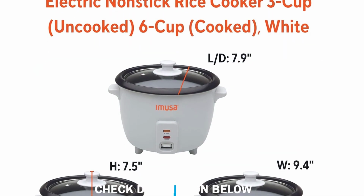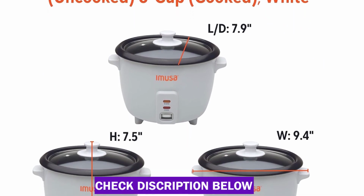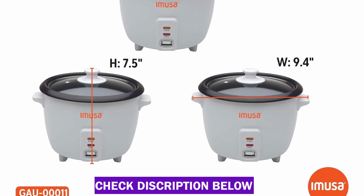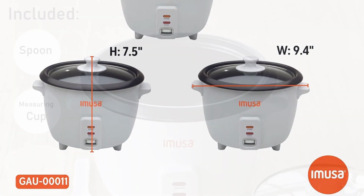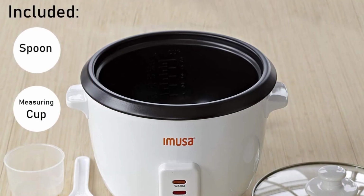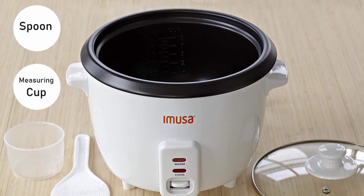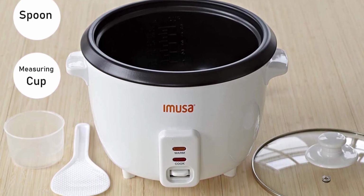The Imusa comes with a measuring cup and instructions on how much water to add, depending on what variety of rice you're making. Other than that, it operates with a single cook button and a setting to keep food warm if you want. When a cooking appliance is only meant for one use, you don't need the fanciest model, Dwarin says.